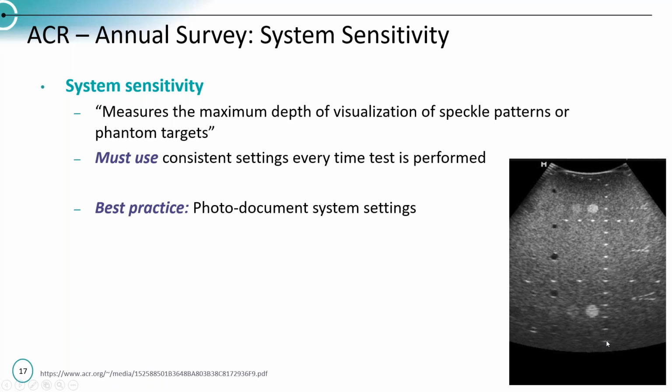Even though we can see a pin below that, that pin is a very bright reflector. But again, this is somewhat subjective, you would have to make a judgment call. If you look at this texture here, this is a tissue mimicking phantom, and so it does mimic human tissue. I would say that we're starting to lose the tissue texture right about the second to last pin. And then best practice is to photo document your system settings.